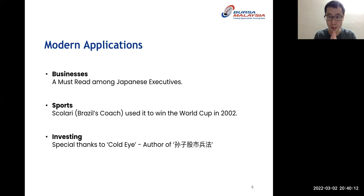The first one is into businesses. Many people say that business is like going into battle. Therefore, a lot of people will read 孙子兵法 and get inspired from it. Maybe they can incorporate some of the strategies they have learned in 孙子兵法 and use it in their business, in management, in leadership, and so on and so forth. What I found out is that 孙子兵法, although it's a Chinese work, it seems surprising to me that it has become a must read among Japanese executives. I'm not too sure whether Chinese executives will read it. Maybe some will read it, but some may not. But for the Japanese, it's a must read.